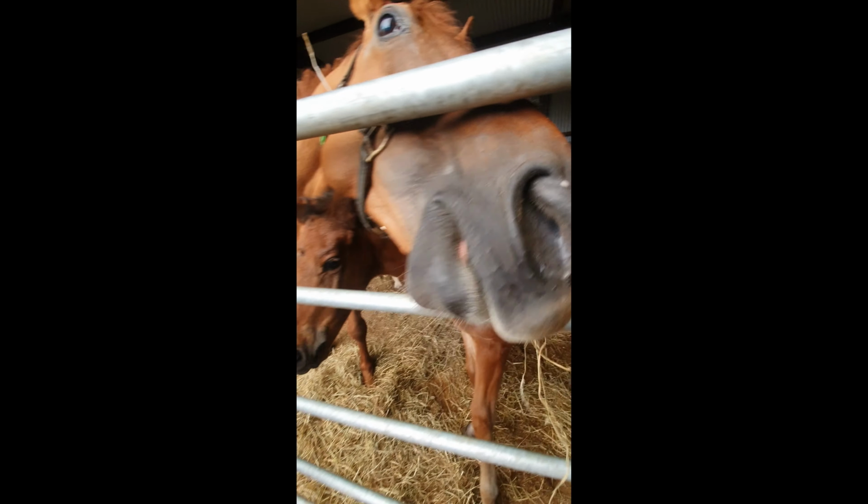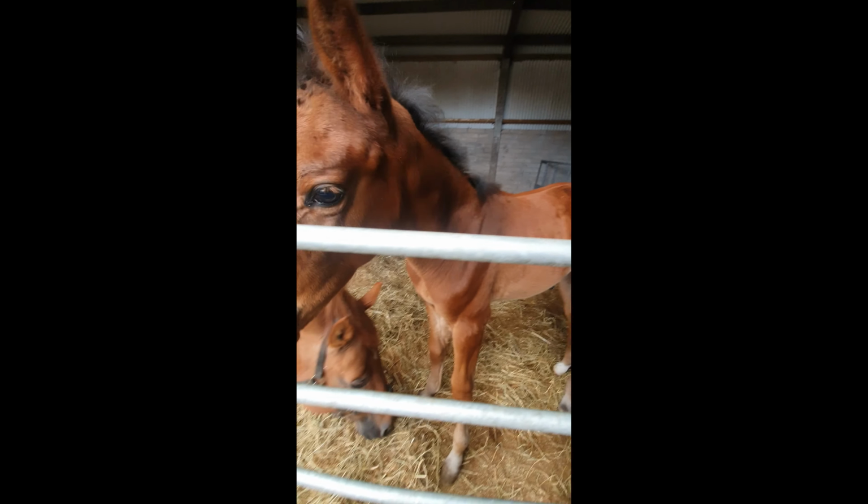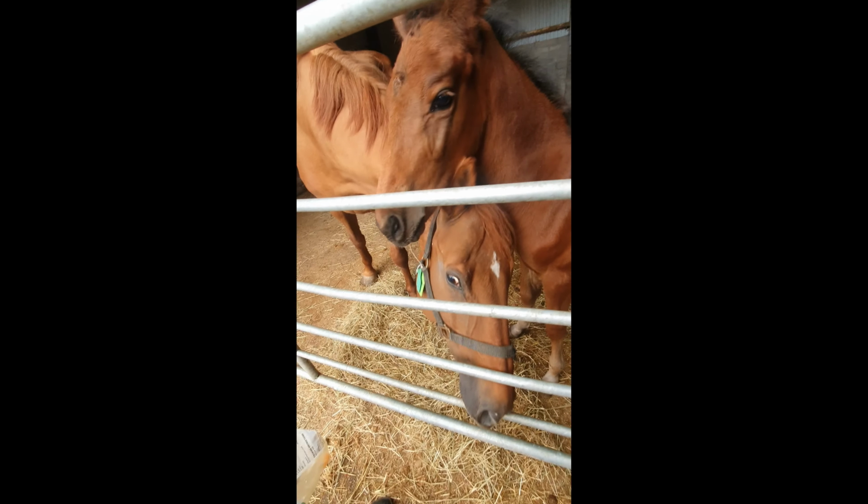Guys, look at its little forelock. It hasn't even grown yet and he's so fluffy. Oh my gosh. It's one of the cutest things I've ever seen.